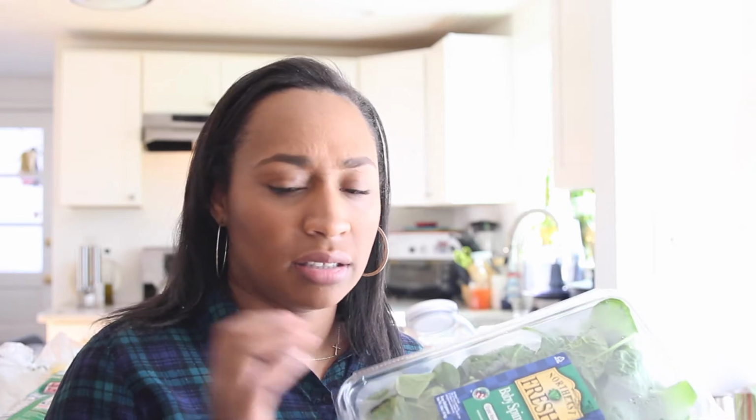But I keep leafy greens and I eat them in every meal. Between salads, lettuce, that kind of thing, I always have it on hand. And I eat them pretty much every single time I have a meal. I'll have at least some kind of leafy green, whether it's salad or a veggie. And that's another thing, I do keep salad stuff on hand.